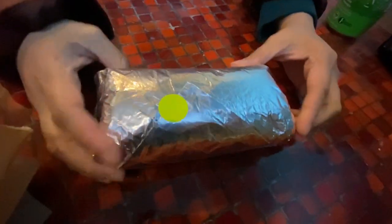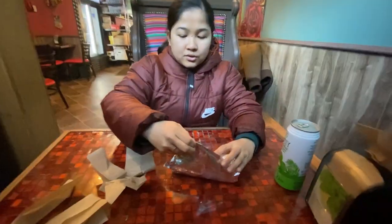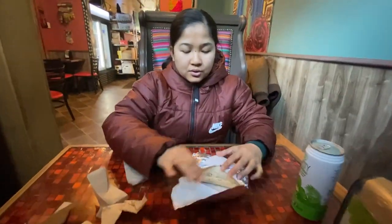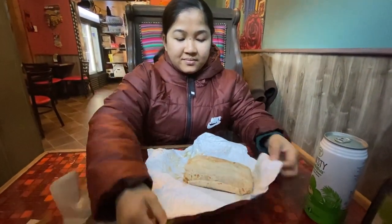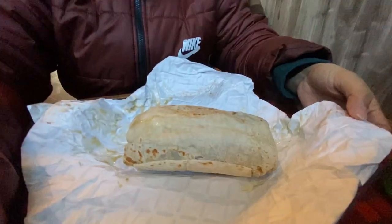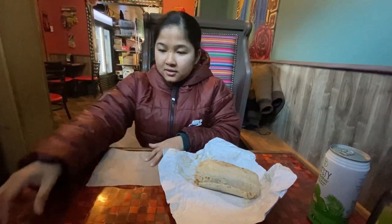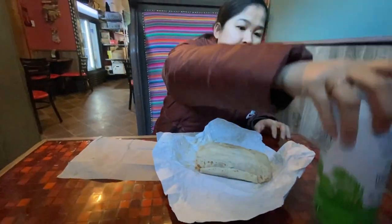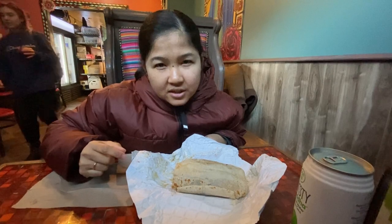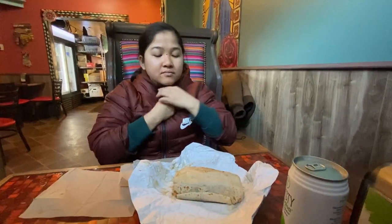Chicken burrito. Open it, open it. Open the burrito. You don't need a knife? I'll just buy it. Okay, and this is mine. It's a little bit crazy in here, but it's pretty good. Whatever you say.